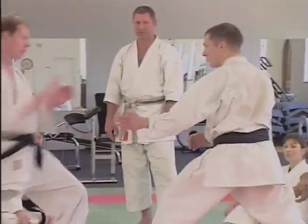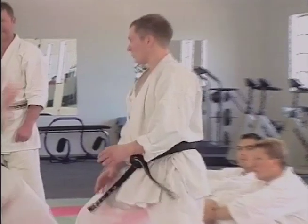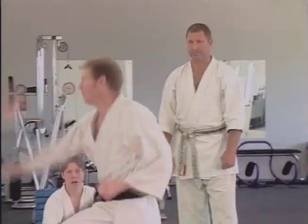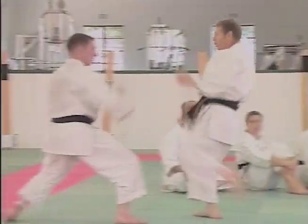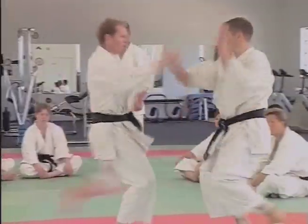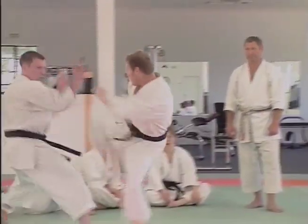Your blocks in Kumite must be short, crisp actions, using the minimum amount of movement for maximum deflection of the incoming technique. During the exercise, keep a calm mental state. Do not allow the opponent's continuous attacks to fluster you.